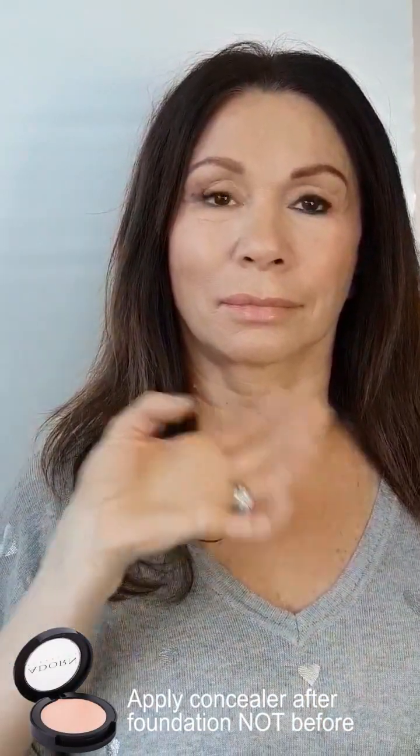The next mistake I see is that women apply concealer first, when really you should apply that after the foundation application, simply because your foundation application will take the concealer off, so you've wasted time. But moreover, if you've got a really good foundation, you'll find that concealer may not be necessary and it's an extra step that you don't need. It may also be that it's aging you if you're applying too much.